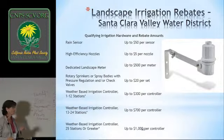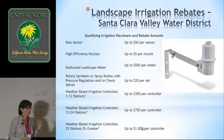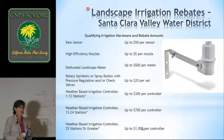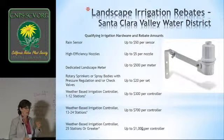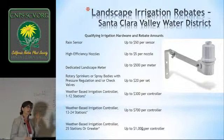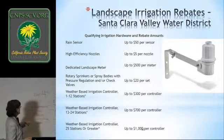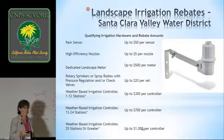Okay, I did want to talk about some irrigation rebates very quickly. As far as I know, this is only in Santa Clara Valley Water District. East Bay Mud may have some too. But I already talked about rain sensors turning off when it's raining. So Santa Clara Valley can get up to $50 per rain sensor. And there's also something called high efficiency nozzles. So again, if you really like spray, but we talked about how it applies water too fast, these high efficiency nozzles are really good for that.